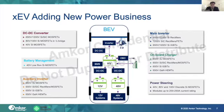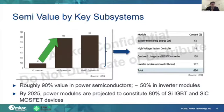So what is also key here is to look at the amount of semiconductor content in these subsystems and the vehicle overall. It is all driven up by the power semiconductor content, and most of that value is going into inverter modules. So I'm going to talk about that in the next slide briefly. As per the UBS estimates, you can see in the chart that semiconductor content value is significantly higher in an electric vehicle when compared to an ICE, the internal combustion engine powertrain. Roughly 90% of the value is coming from the power semiconductors, and out of that, roughly around 50% is going into the inverter modules.